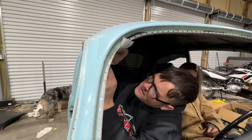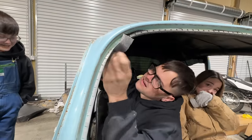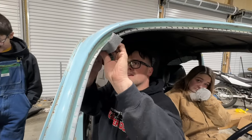Look at the man in the hoodie and overalls. See where that line is where the old headliner was? Yeah. They cut it right across there. What fish is that? A largemouth bass, son. I catch them every day.